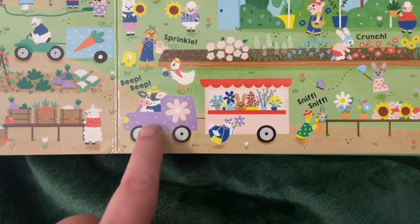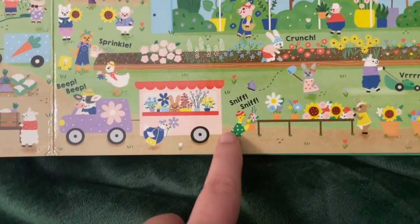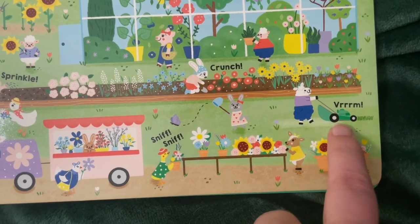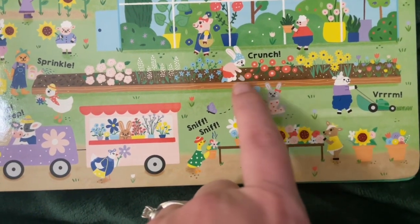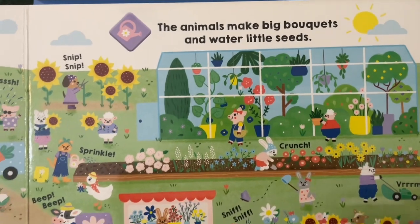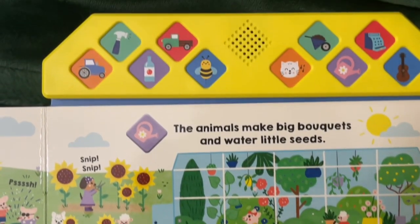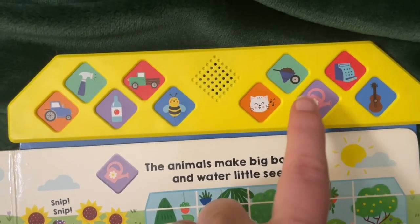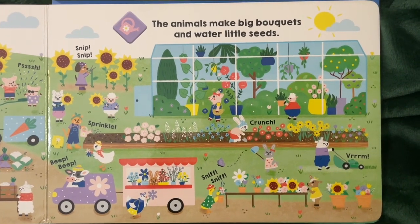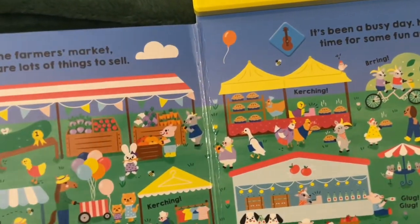Beep, beep. The cow is delivering the flowers. The duck is sniffing the flowers. Vroom! The sheep is mowing the grass. Crunch, crunch. The rabbit is crunching in the dirt. The animals make big bouquets and water little seeds. That's what they're doing all throughout this page. Can you find the watering can button? There it is. Push the button. Lots of watering needs to be done when you have a garden.